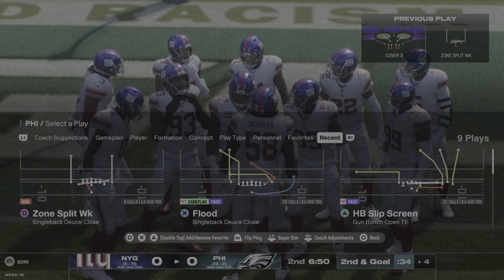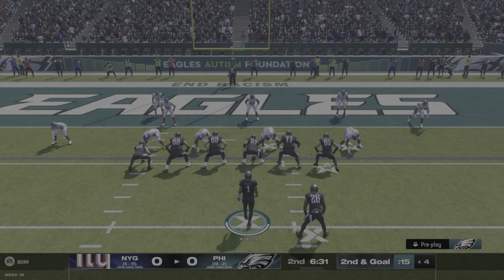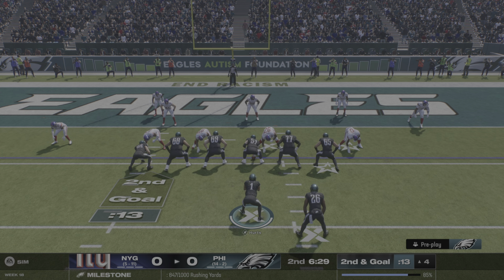You know, when this offense gets down here near the end zone, they're going to turn to their bell cow, and this guy's been a touchdown machine all year. Excellent job stopping him there on 1st down.